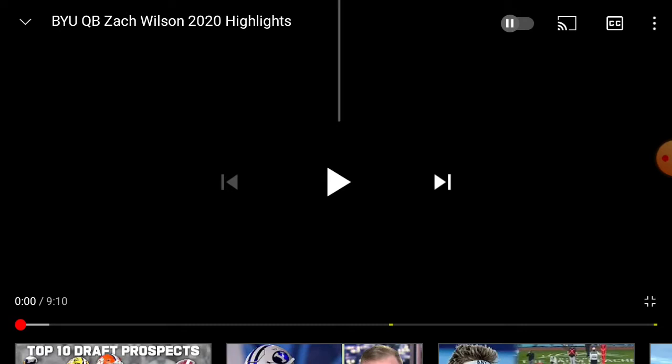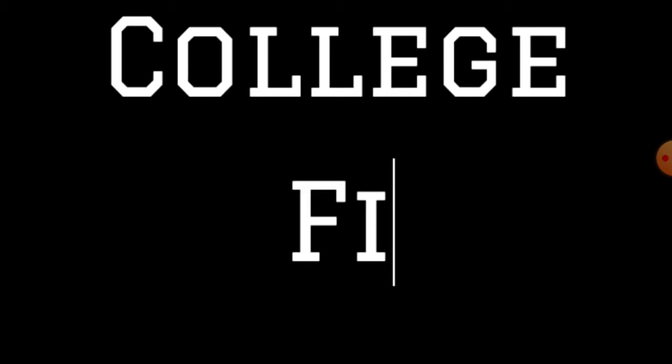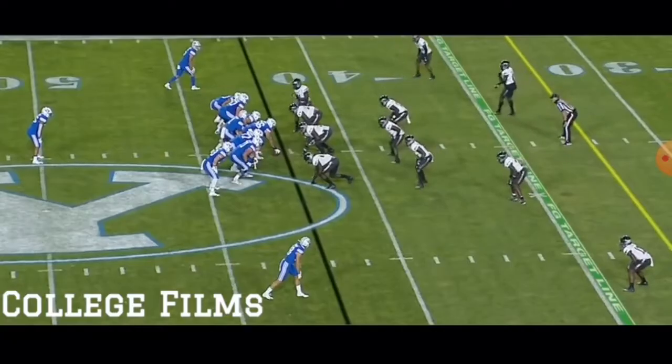Anyways, today we will be breaking down my number 2 ranked quarterback, Zach Wilson. I think Zach Wilson is a really good quarterback for the foreseeable future. I just like him as a nice, strong arm quarterback, and I like his build. So let's break down the film. He's not short. People think he's short. He's 6'3". It's still short, but he's not super short.